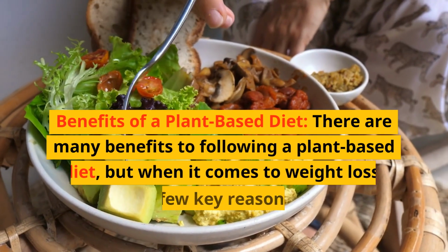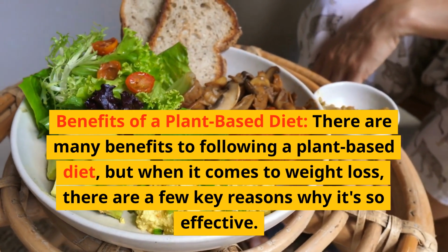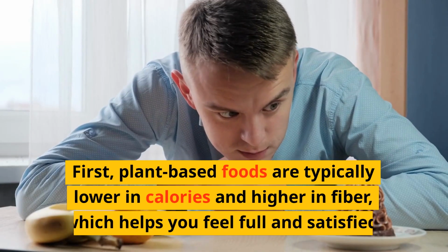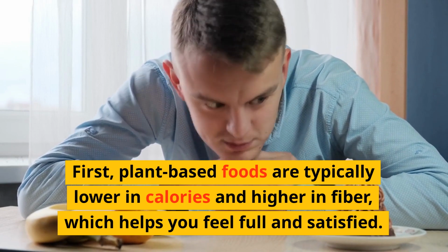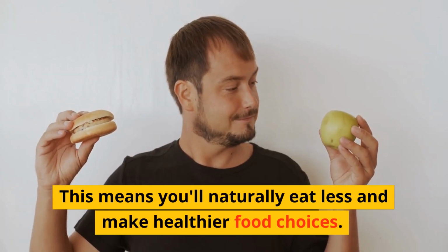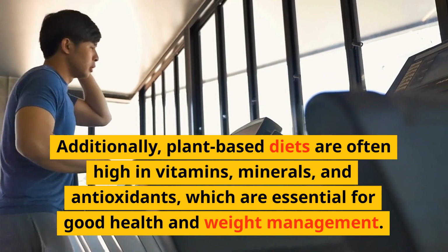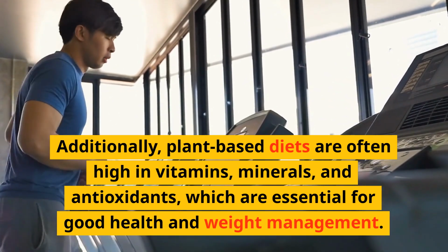Benefits of a plant-based diet. There are many benefits to following a plant-based diet, but when it comes to weight loss, there are a few key reasons why it's so effective. First, plant-based foods are typically lower in calories and higher in fiber, which helps you feel full and satisfied. This means you'll naturally eat less and make healthier food choices. Additionally, plant-based diets are often high in vitamins, minerals, and antioxidants, which are essential for good health and weight management.